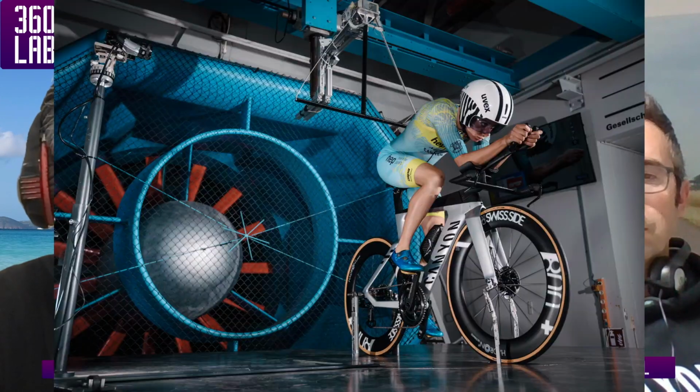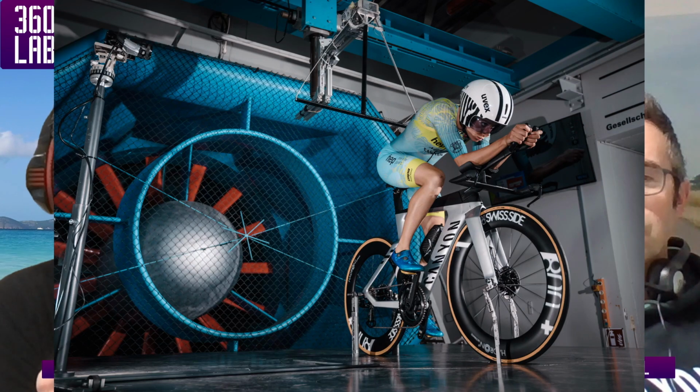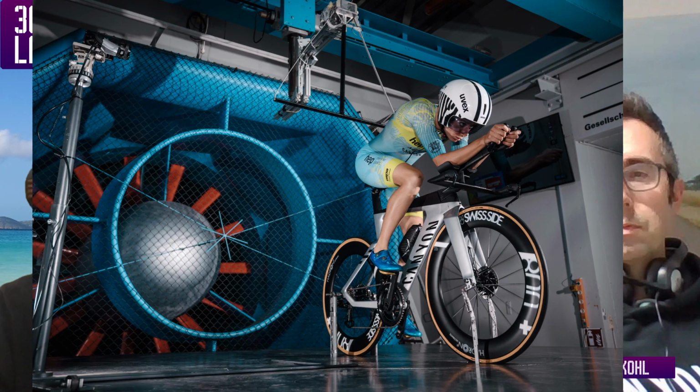And I put up a picture of Laura Phillips, of course, who went into the wind tunnel several times to do validation of position, using the bike and putting pressure on the pedals, and really seeing the interaction between the machine and the athlete. Can you tell us a little bit about that wind tunnel time and what it's like when you finally get the athletes on the bikes?